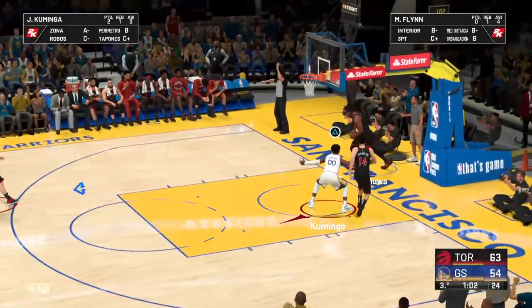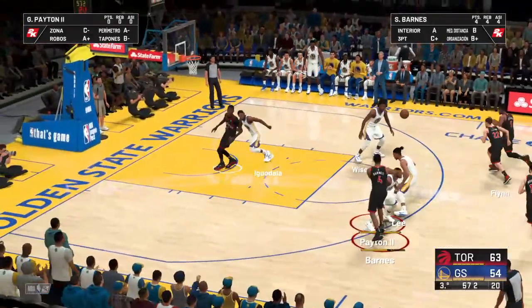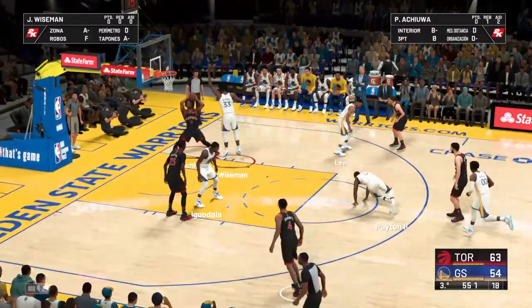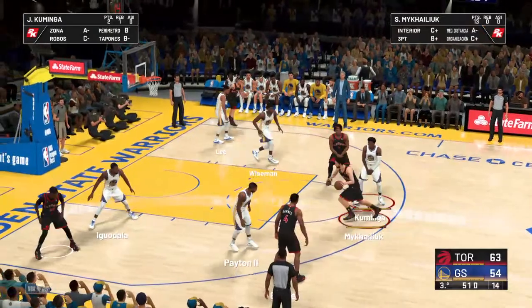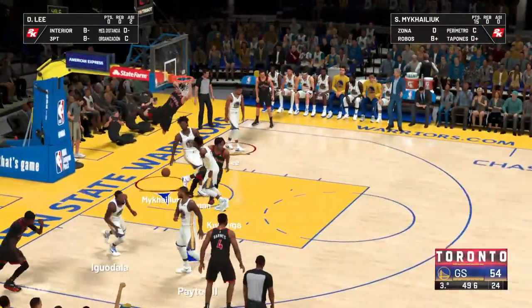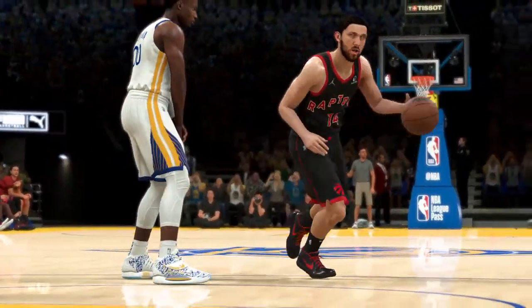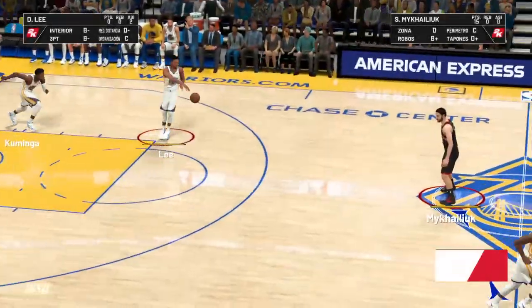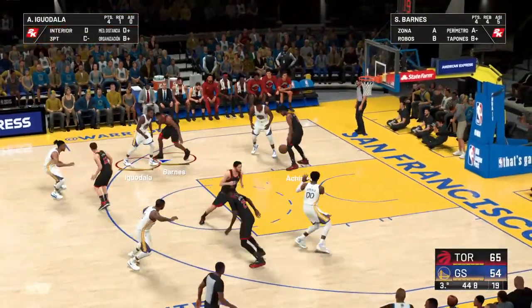And not relying at all on the three-point shot. They may want to rethink about stretching the defense a bit like they did in that first half. Here's Mikhailuk. Oh, and that one, no question, powered it down. Oh, inflicting some punishment with the two-hand flush. They're going for the throat.